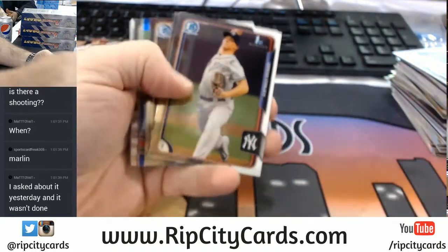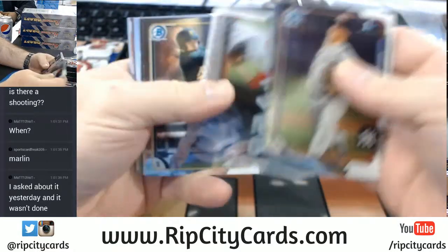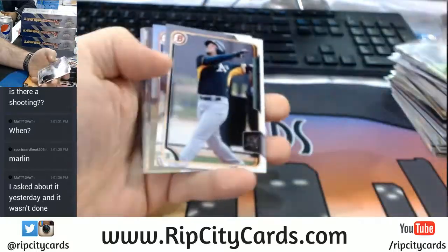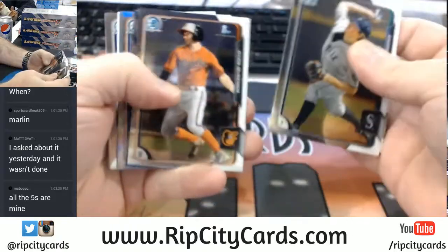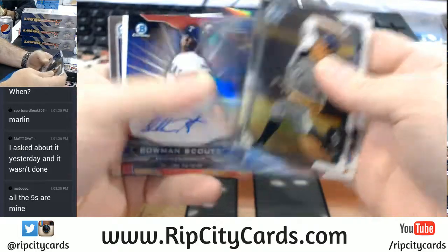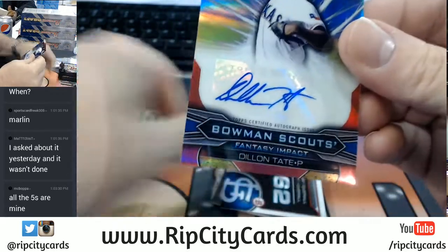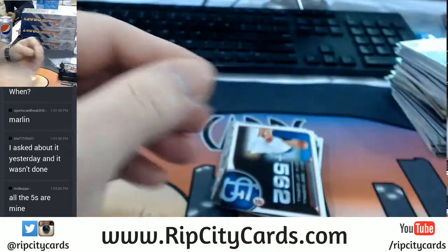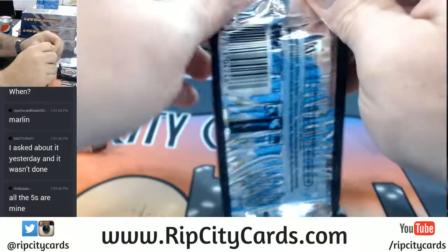Dude, Bates is pulling fire out of that immaculate. Bowman Scout variation auto for Dylan Tate. $6 out of $99. It's a nice first box. That's a good way to start this. Excellent way to start this. That's why I don't think he wanted to make it all the way up.